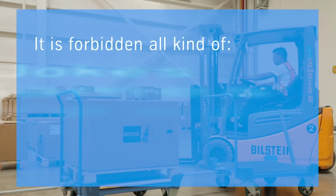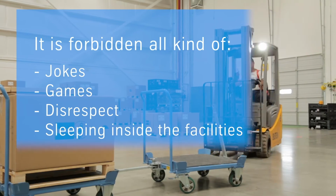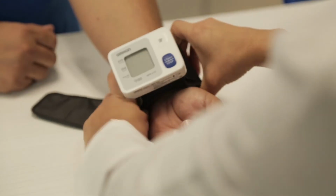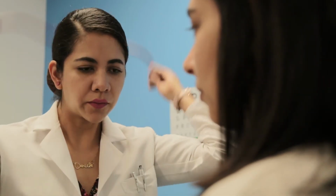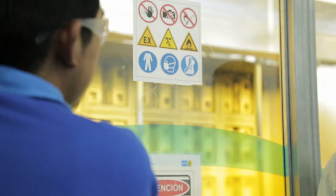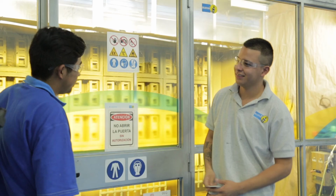All kinds of jokes, games, disrespect, as well as sleeping inside the facilities are forbidden. In case of a work accident in the area, you must notify the medical service and indicate the place for its investigation and statistical control. You can request the first aid services located in the company, and your immediate boss will be in charge of your transfer to the IMSS if the case requires it. Stop. If you detect an unsafe act or condition, you have the right and obligation to stop it at the moment so that it is solved, and this way be all together in order to eliminate risks and prevent accidents.